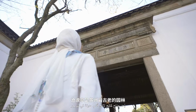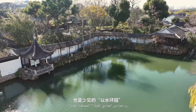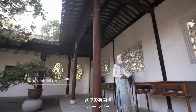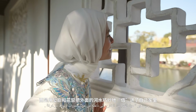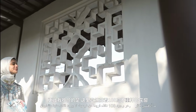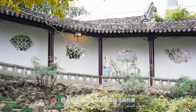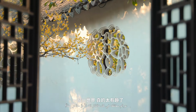Sanlang Pavilion is the oldest garden in Suzhou and one of the few classical gardens entirely encircled by water. Sanlang Pavilion is famed for its art of borrowed scenery. Instead of solid walls, corridors and patterned windows bring the river outside into the garden's own quiet world. What surprised me even more is that the garden hides 108 unique lattice windows, no two alike. Each window is a natural frame, capturing rocks, flowers, and flowing water as shifting works of art. A different world in every window, utterly enchanting.